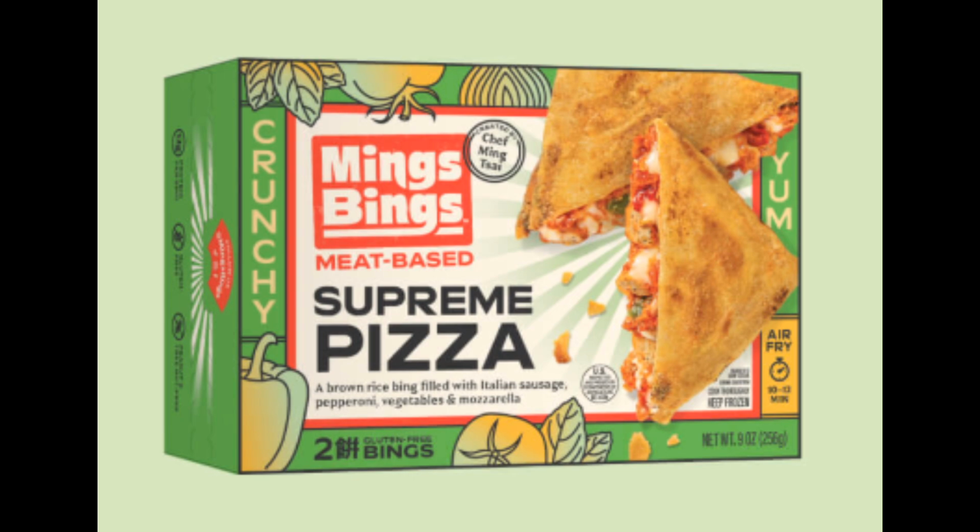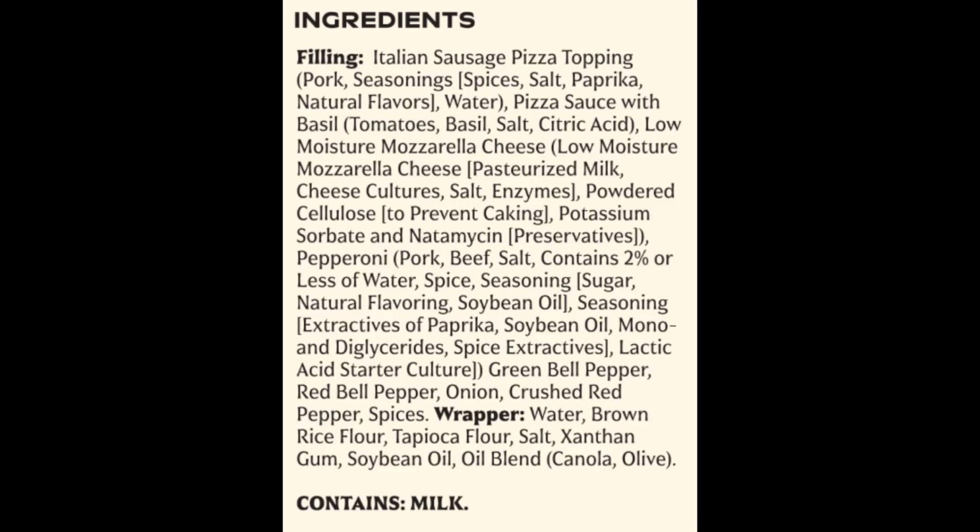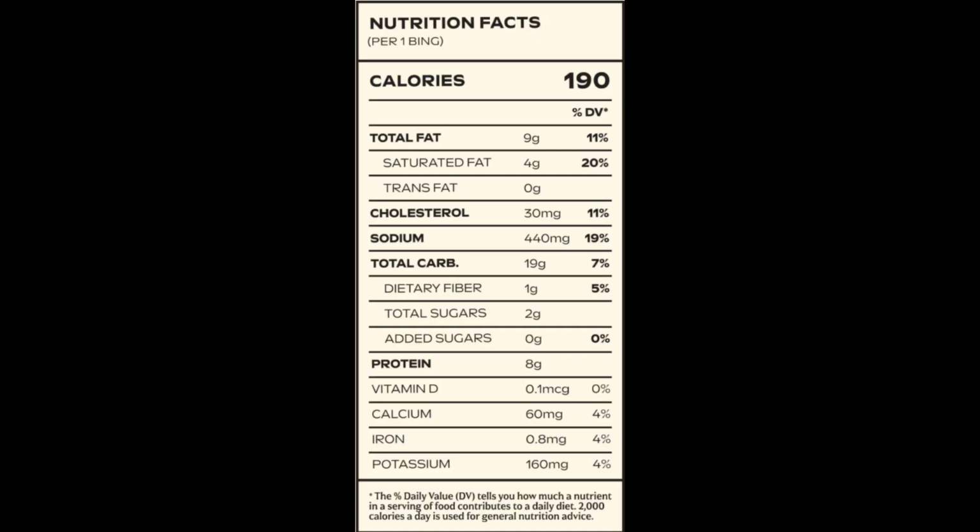Now let's try the Ming's BINGS Supreme Pizza, which is made with Italian sausage, pepperoni, peppers, onions, and mozzarella, and a crunchy, gluten-free Bing, which also has hidden veggies, is gluten-free and nut-free. Here's a list of ingredients. Each Supreme Pizza Bing has 190 calories, 9 grams of total fat, 4 grams of saturated fat, no trans fat, 30 milligrams of cholesterol, 440 milligrams of sodium, 19 grams of carbohydrates, 1 gram of fiber, 2 grams of sugars, and 8 grams of protein.